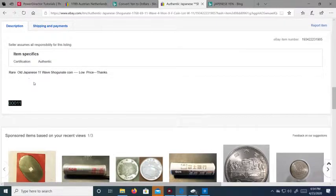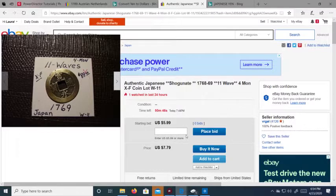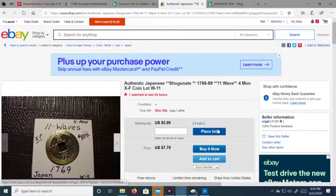Oh, rare old Japanese 11 shotgun. Low price, thanks. Okay. Actually, if that gets no bids, I know I'm bidding on another one, but it has, like, 9 days left. I mean, come on. So I may do this one. I might actually place a bid. I mean, let's see here.